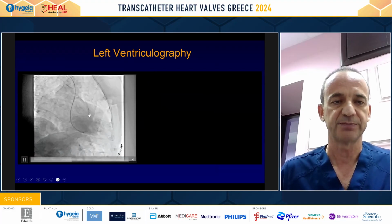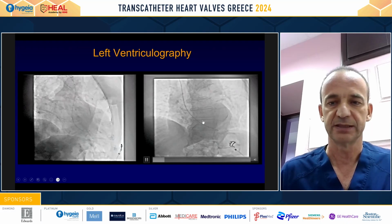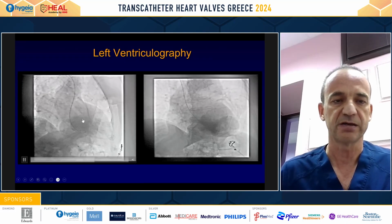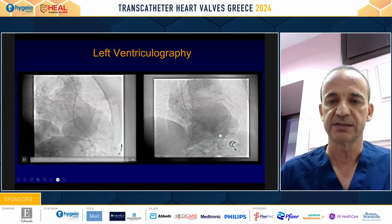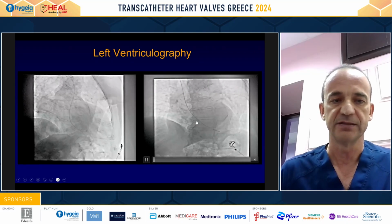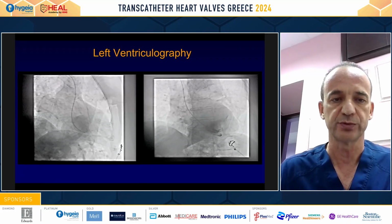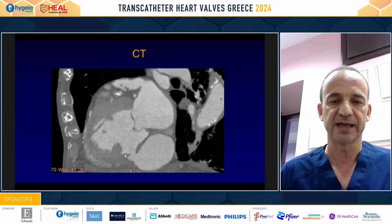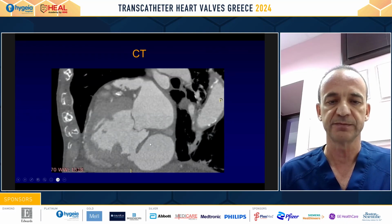This is his updated left ventriculography in RAO and LAO projections. You can see that this is a large pseudoaneurysm, and one can imagine how this pseudoaneurysm steals blood from the LV and decreases the effective cardiac output of the patient. This is a CT image, again the akinetic inferolateral wall with the neck of the pseudoaneurysm that measures about 14 millimeters and connects the LV to this cavity.